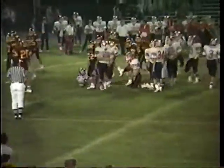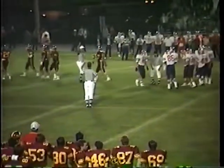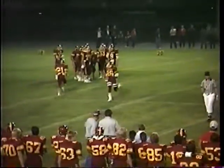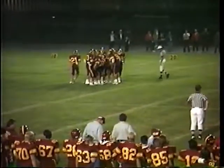A running play by Brett King gets it up over the Tiger 40 to about the 41. He goes from the 38 to 41. 3-yard pickup for King. And number 36 in on that tackle, Gary Costin for the Elwood Panthers. 2nd down and 7 now.